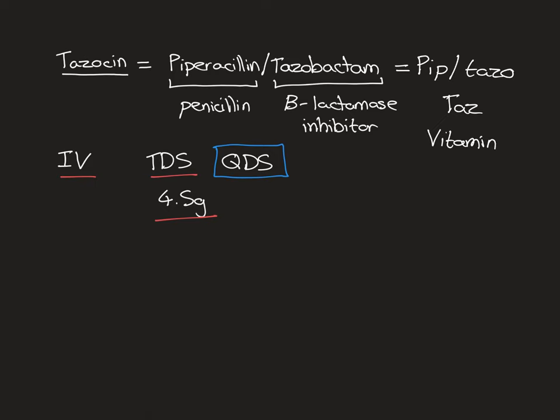So of course there is no vitamin T, but because this is a very, very powerful antibiotic, it makes people better. Sometimes people jokingly refer to it as vitamin T. I'm going to cross that out because it's not an official name, it's just a joke name. We can say, you know, that the patient is vitamin T deficient, and it means that they've got a horrible infection and they need some Tazocin to make them better.